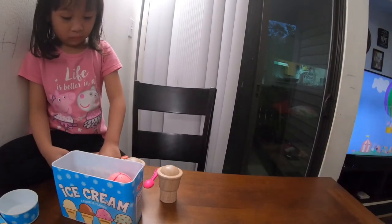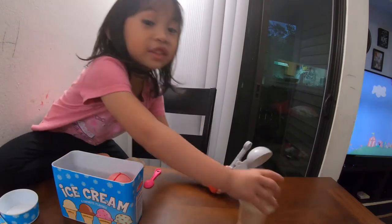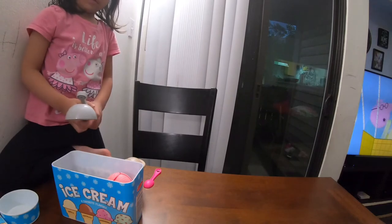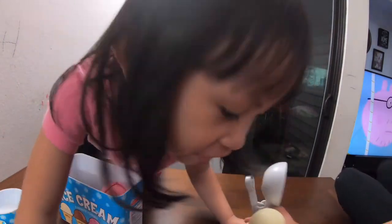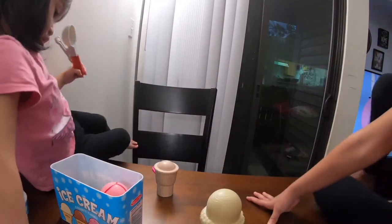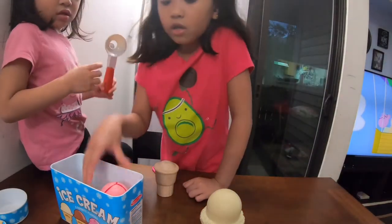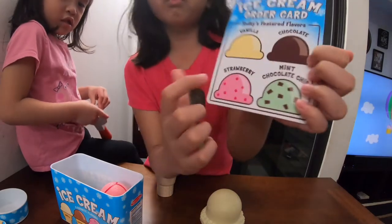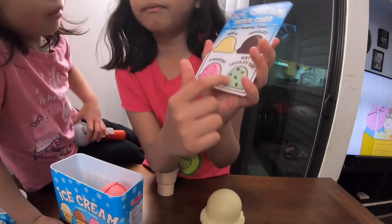Make sure to eat this ice cream that we're giving you. We're gonna give you guys ice cream. Then we're gonna tell you what. Guys, what is your favorite kind of ice cream? Which flavor of ice cream is your favorite in our ice cream set? Is it strawberry? I think they picked strawberry.